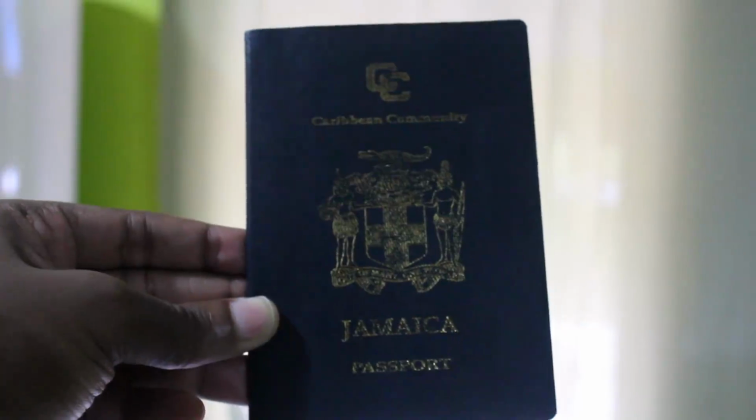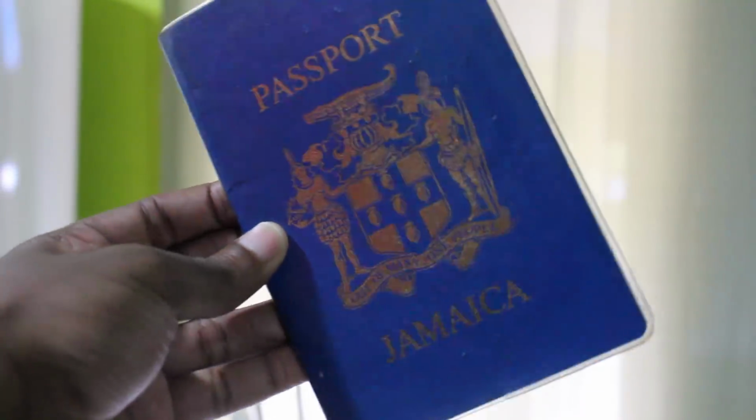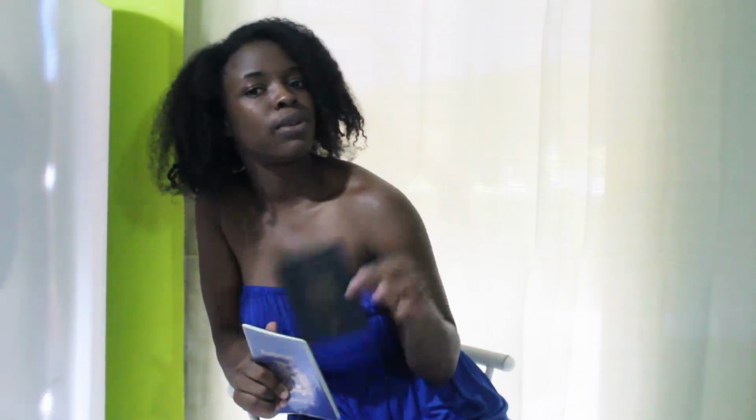This video will be about countries that Jamaicans can travel to without a visa. Now, if you own a passport that looks like this one, or a passport that looks like this one, then this video is for you. For those who are not traveling with these passports, I guess this would be for general knowledge, but we're referring to Jamaican citizens.